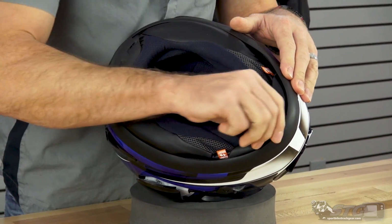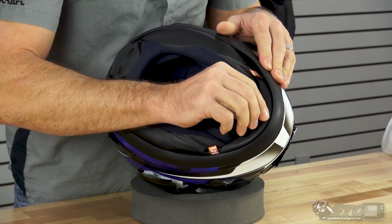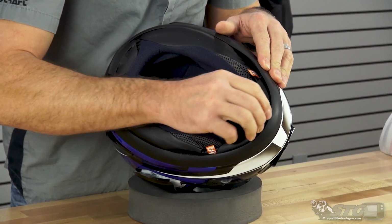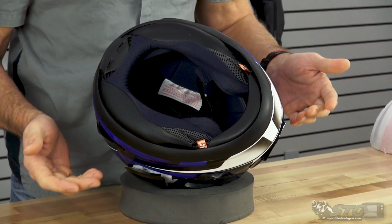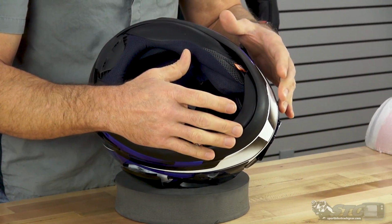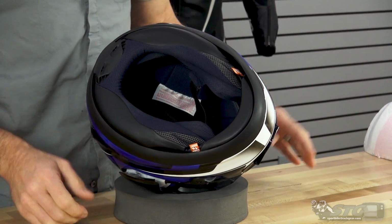Now you're left with the built-in interior chin curtain that has multiple positions, right? To help calm and quiet the wind in this area, you can pull this down. It is important to note that when you're putting the helmet on or taking the helmet off, you should try to have this in the upwardmost position.